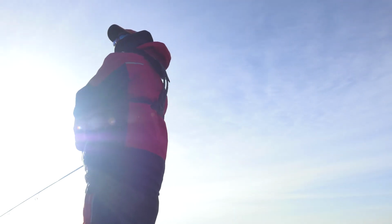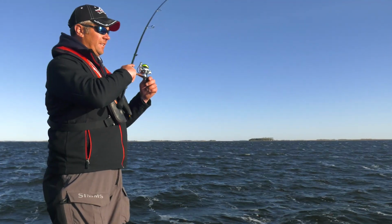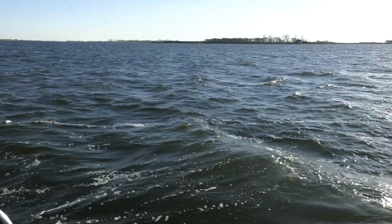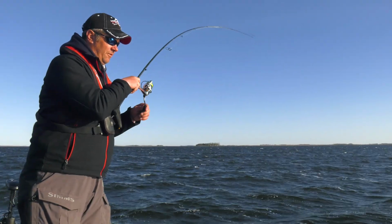There's one. That one was on the plastic. Getting sneaky up here. I don't know what we got here. It feels like a heavier fish, Pat. Okay. It's not moving too fast. No, there's still time for it to disappoint me. So far, he hasn't done a darn thing to indicate anything other than a good fish. We'll see.